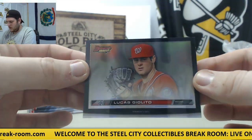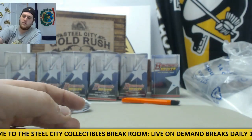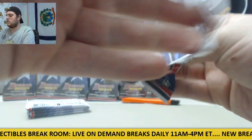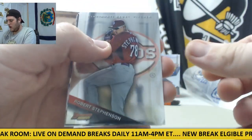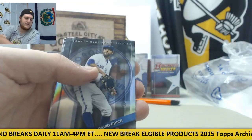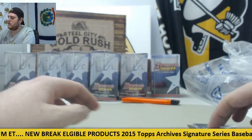Lucas Giolito for the Nats. Nice refractor right there, Lucas Giolito. Robert Stephenson, mirror image, Ryan Braun and Jace Peterson. Gonna have to randomize that. David Price, Carlos Correa rookie, George Springer.